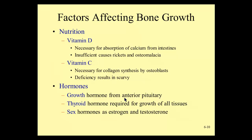So therefore it'd be important for people to get enough sunlight, because we learned when we studied skin that vitamin D is a vitamin that begins its production by exposing the skin to sunlight. But here in the Midwest, especially in the wintertime, we definitely don't get enough sun exposure, so having vitamin D supplementation in our milk is really important.